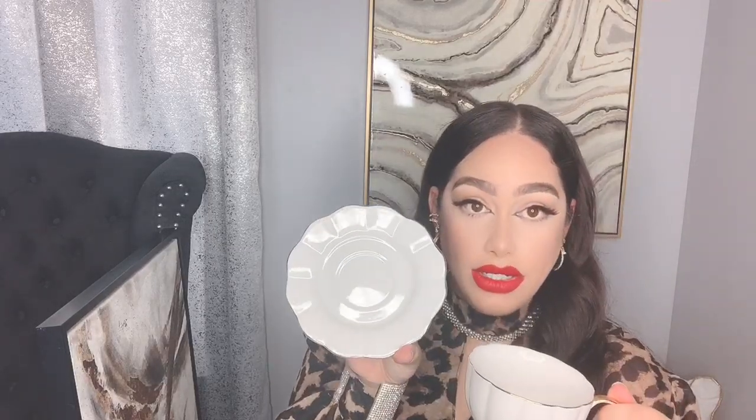I ended up buying three of them because I couldn't find a fourth one. But I think it's just so cute and elegant looking that whenever I have company over, I can give them tea or coffee with the set. And I like the way the little handle is, how it just has little details, because that's one of my things. I love details on everything. So I really like this little find.